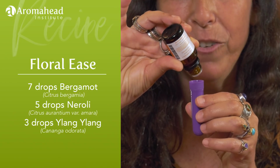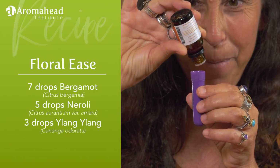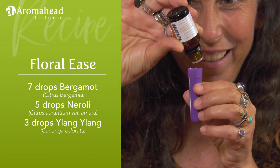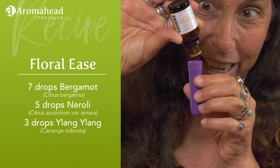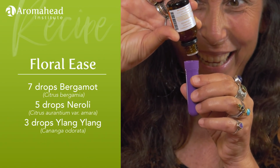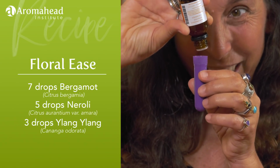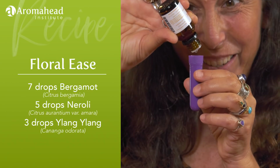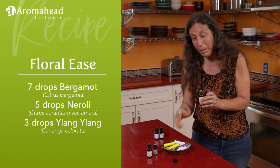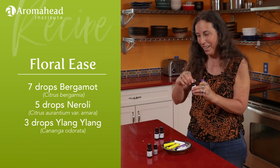So we need 3 drops of Ylang Ylang. And it's coming. There we go. I'm just moderating it a little bit. Let's see. Oh, here we come. It's taken its time. It's so fun to watch that little drop about to come out. There we go. 1, 2, 3. All right, good. Sometimes there's a little air bubble in there and it takes a minute to come out, but you still have to really watch it carefully.